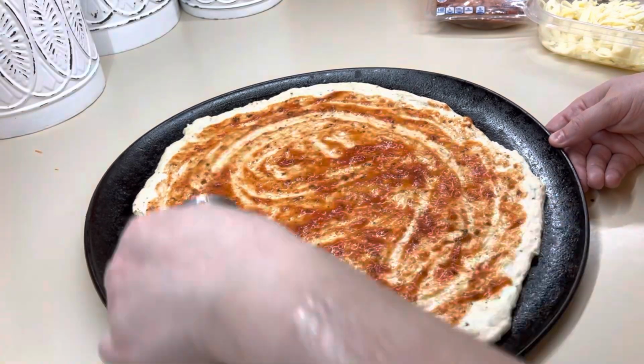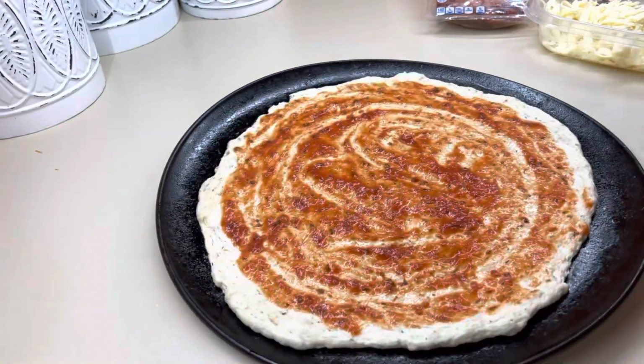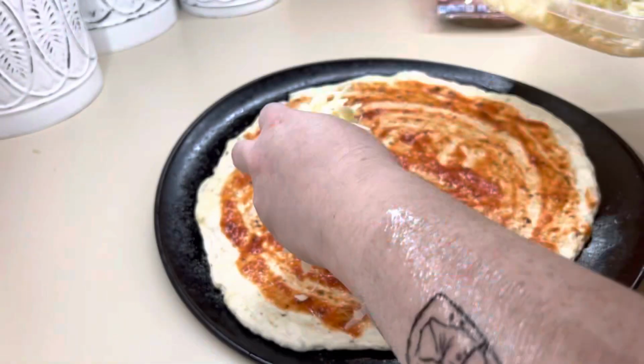And so you just add a little sauce and then add in your cheese, and then you just add in whatever toppings you want or whatever you have on hand.